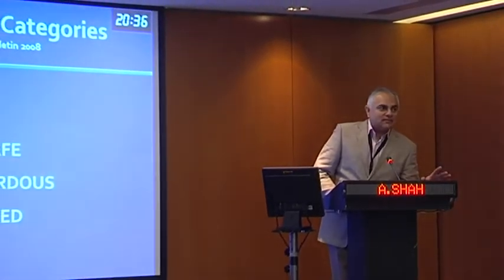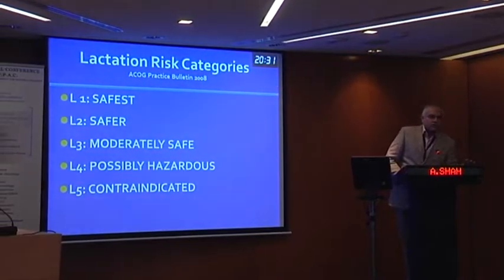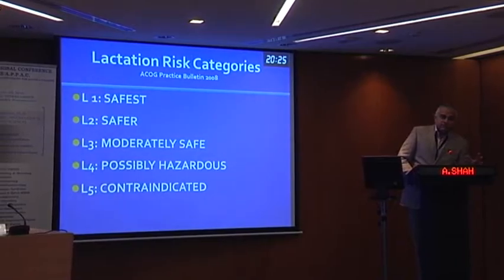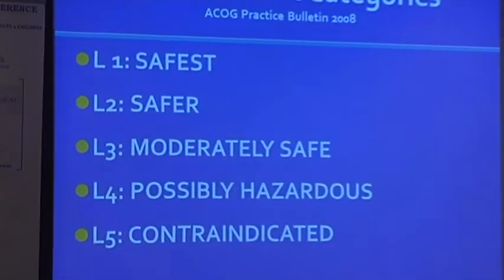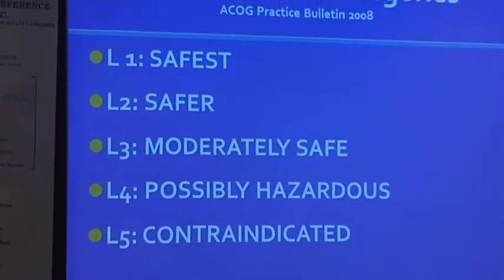So lactation doesn't have categories just like the FDA, but the best book, if you want to read about lactation, is Hale's book. Hale has the best and the most authenticated book when it comes to lactation. And the American College of OB/GYN has also adopted this recommendation by Hale. So L1 is safest, L2 is safer, L3 is moderately safe, L4 is hazardous, and L5 is contraindicated. So we need to just remember the ones which are either L4 or L5, right? The rest is fine.